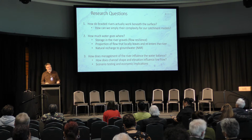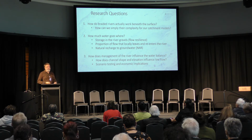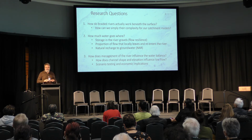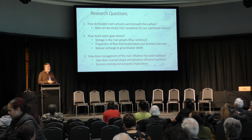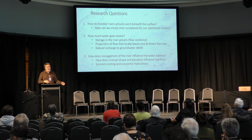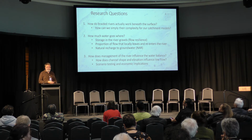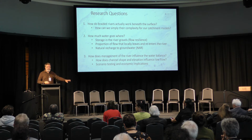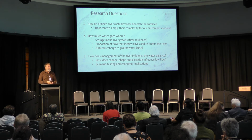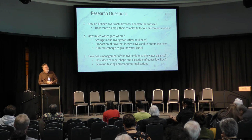So there's a question about how much water goes where, and quantification. If we can understand how they work, then we might be in a position to understand what components go where in that hydrological system. So there's different parts to that. There's water that's stored in the gravels just underneath the river, and that helps the river to flow during the dry season. There's also a certain amount of water that leaves the river and goes back into the river nearby. And there's a large component of water which is very important for groundwater recharge. So water leaves the river and it leaks downwards and recharges the aquifers. And this provides the flow for the springs that you find on the plains. So if we can understand all of these things, how they work, then we might be able to manage them a little bit better.